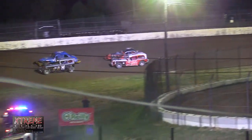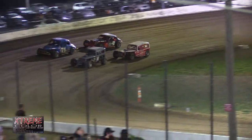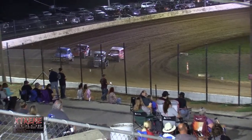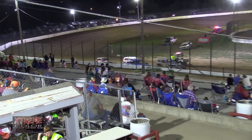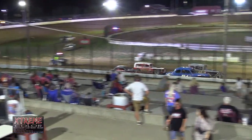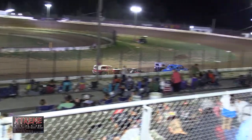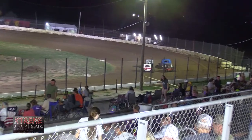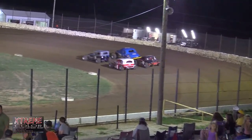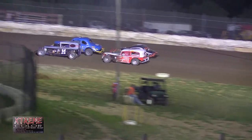Go out and check everything one more time. Everything looks good. Yellow lights out. So now it'll be Mickey Cook and Mike Lawless on the front row.